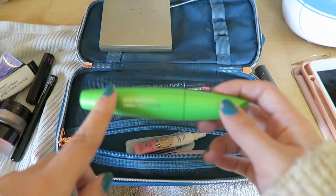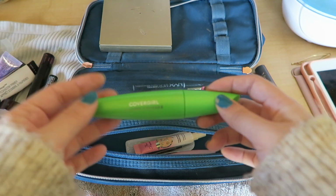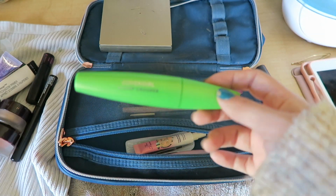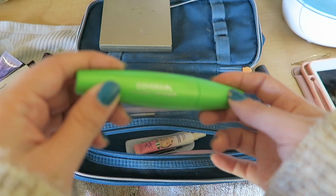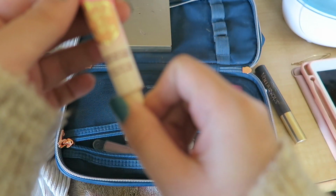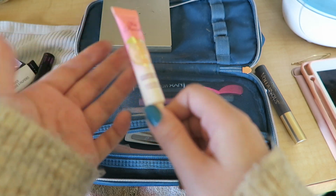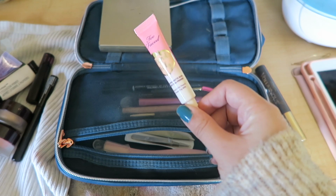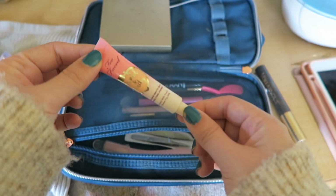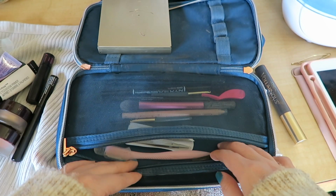I have the CoverGirl Lash Flash, which is what I wear on the bottom and then put another mascara on top, because this is great for lengthening but not so much thickening and volume, so I'm also using that. This is the Too Faced Primed and Peachy Matte Skin Perfecting Primer Cooling. I haven't tried this out because I don't have oily skin, but I'm assuming in the summertime this will come in handy.